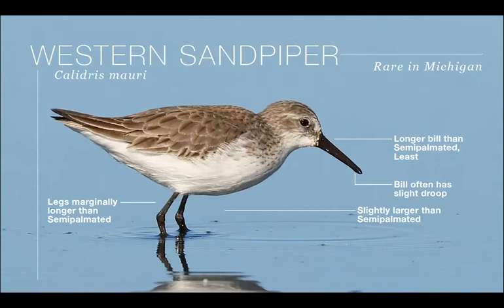It's going to be something that, if you don't feel confident calling it a semi-palmated, look at that bill length. And the other thing that you can look at from a behavioral standpoint is that the legs on the Western sandpiper are longer.